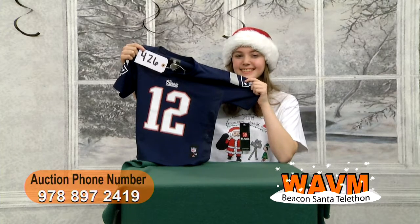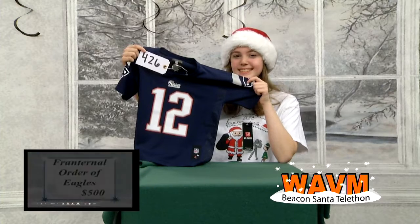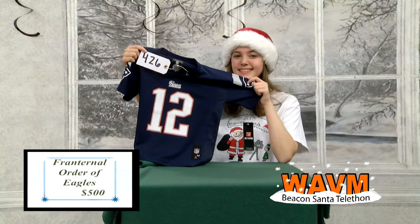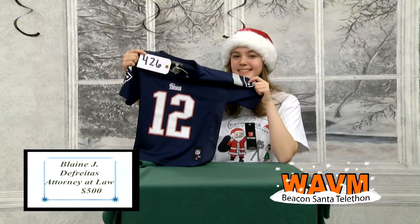This Tom Brady jersey is a perfect accessory for game day here in New England. It is a youth size medium, kids 5/6. So if you're a kid and you're sized 5 or 6, this is bound to fit you.